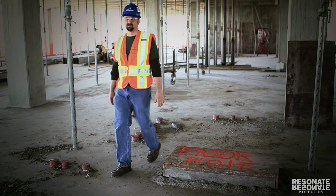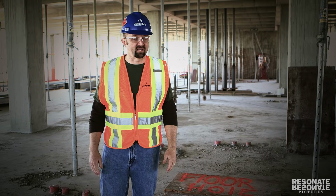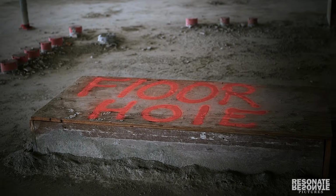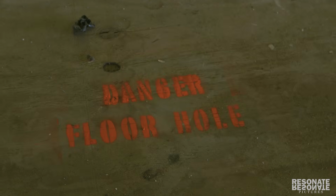There are lots of holes on a job site. They may be a few inches in diameter to several feet across. You gotta make sure they're marked and covered properly. Otherwise, it's a serious safety hazard. Building a proper hole cover is only half the job. You've gotta make sure it's secure, that it won't move, and that it's marked clearly.